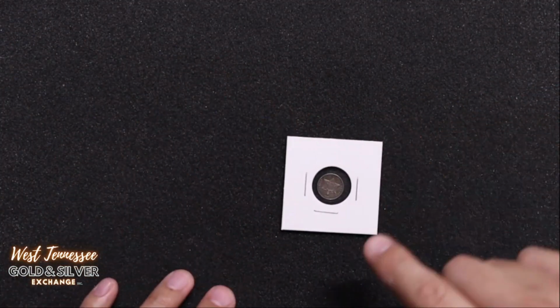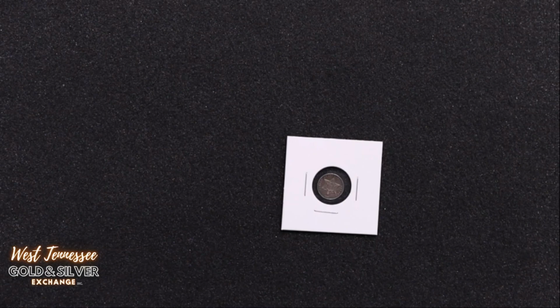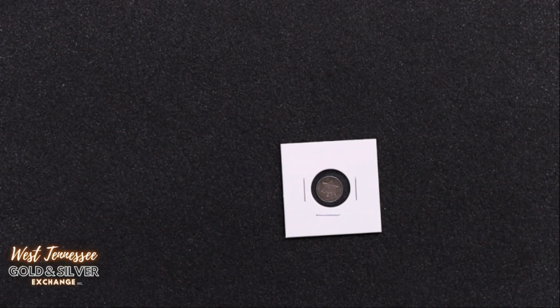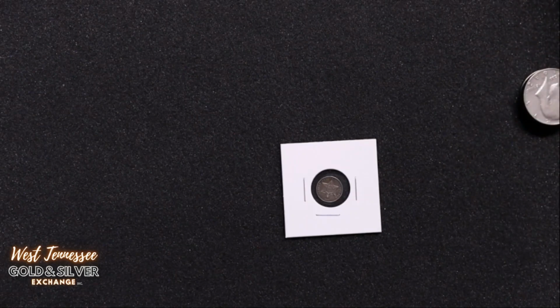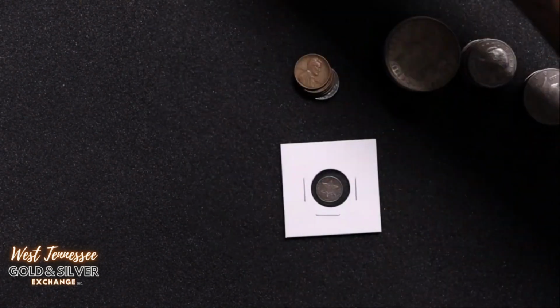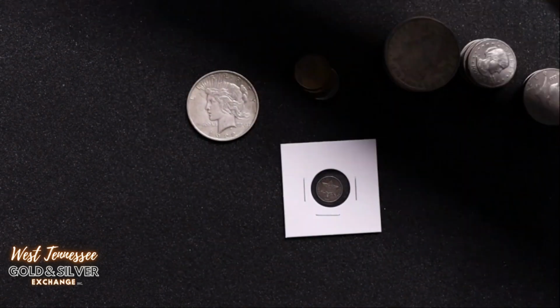Really nice, guys. Haven't had one of these before, so I'm extremely happy that I got one in. And it's just another one of those coins that I get to check off my list of stuff that needs to come in, which is getting smaller and smaller as the months go by. But here is all of the stuff that we looked at.